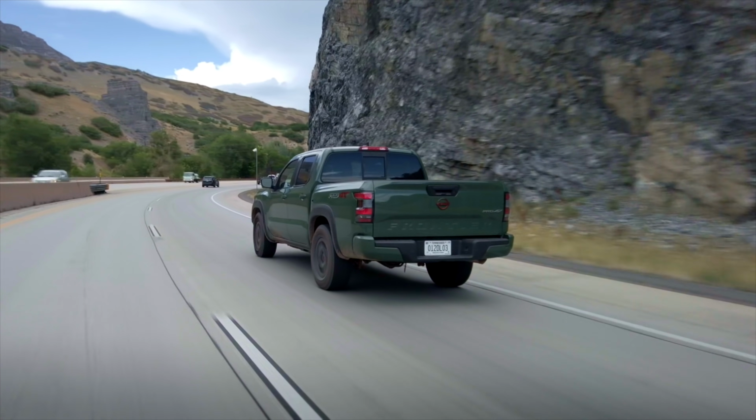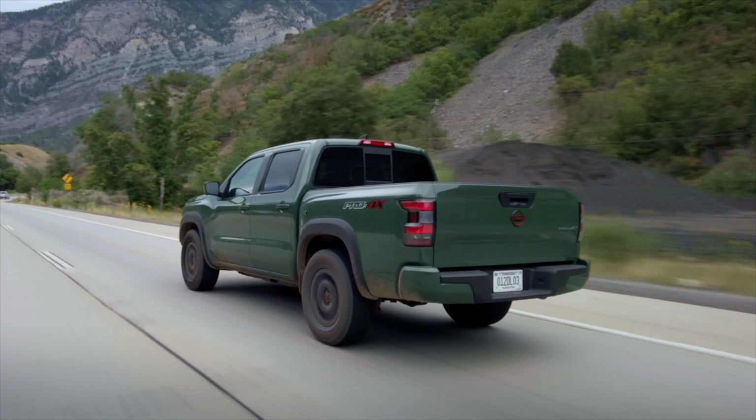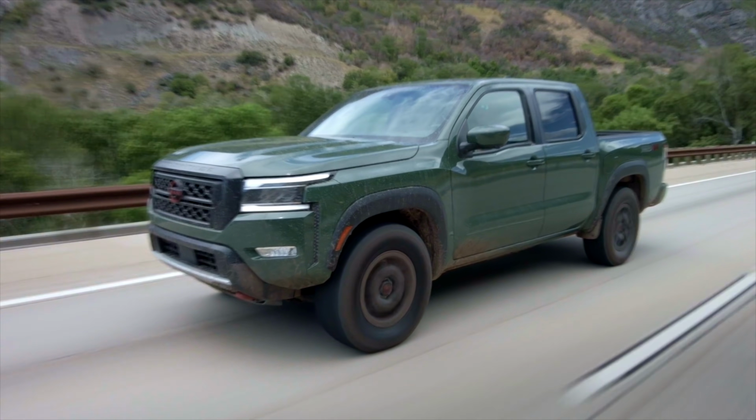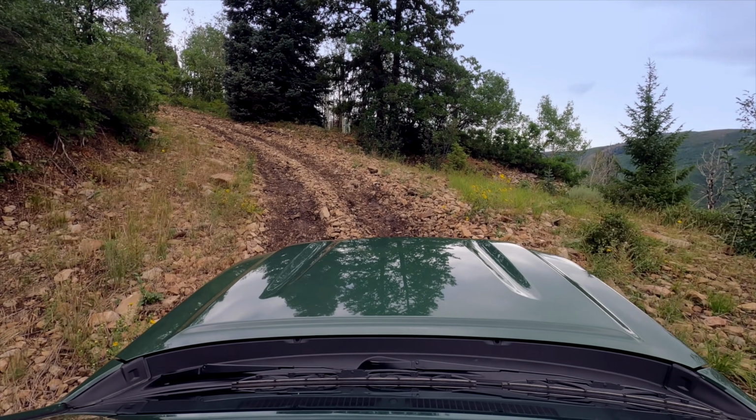We're on road here, where most trucks this size are driven. Most trucks, period, are driven on road. Yes. And I like being here. I'm not uncomfortable. It's not that constant whack in the back from the solid rear axle. And this does have a solid rear axle. It's got great towing capacity, and you can definitely take it off-road.